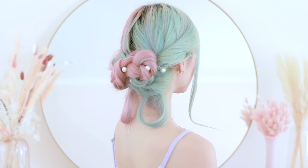I think she is such a mermaid and this is such an amazing hairstyle, super whimsical, and I love the little loopies that she has. I think this is a really cool little trick to know.